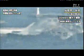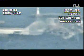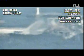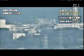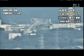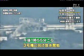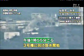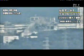Currently, there are 2 key operations going on. One is spraying water into unit number 3 and also unit number 4. These are the focus points right now. So let me talk about the water first. Pouring water onto the dry fuel will enable the decay heat to be removed, and also this contributes to the containment of the radioactivity in the fuel and also in the water.